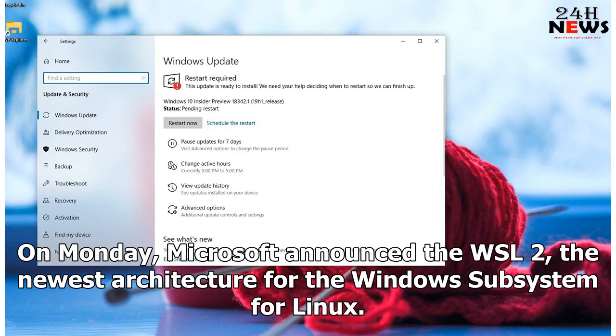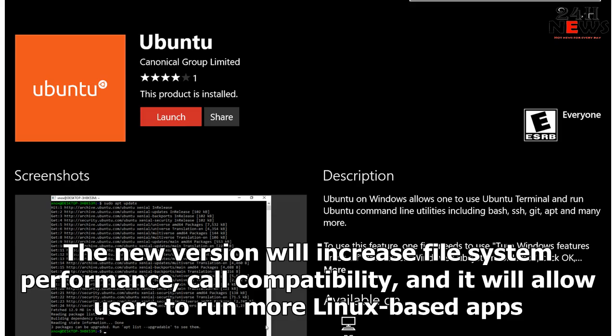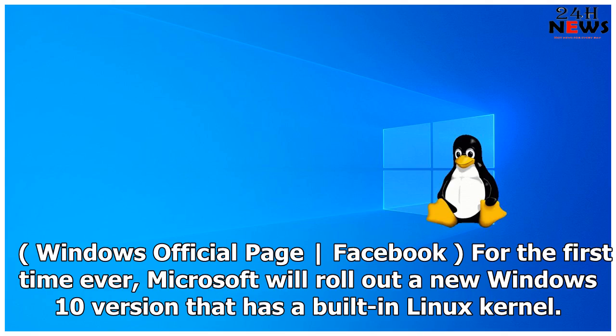On Monday, Microsoft announced the WSL2, the newest architecture for the Windows Subsystem for Linux. The new version will increase file system performance, call compatibility, and it will allow users to run more Linux-based apps. For the first time ever, Microsoft will roll out a new Windows 10 version that has a built-in Linux kernel.